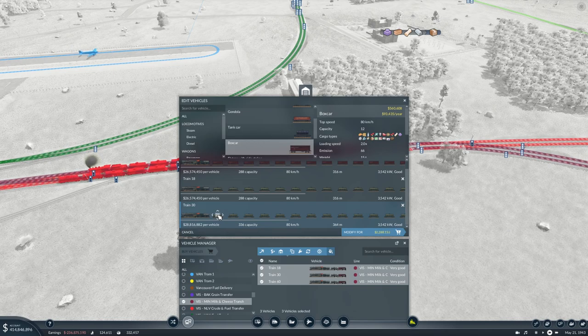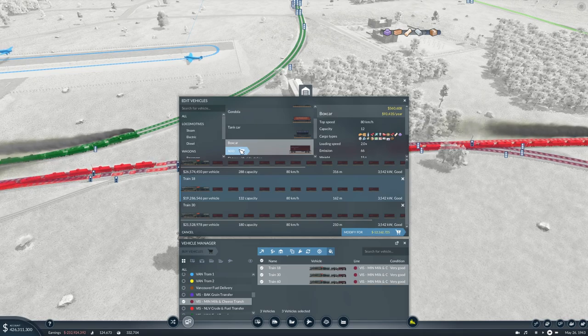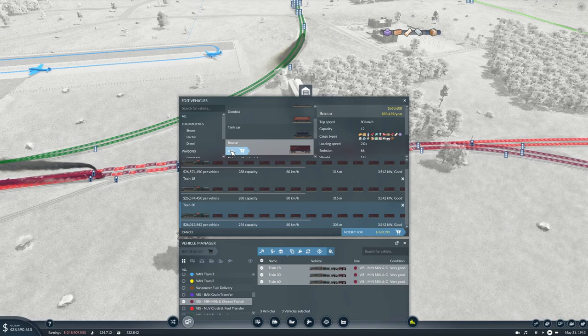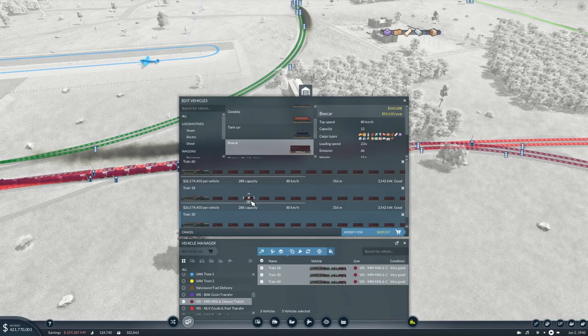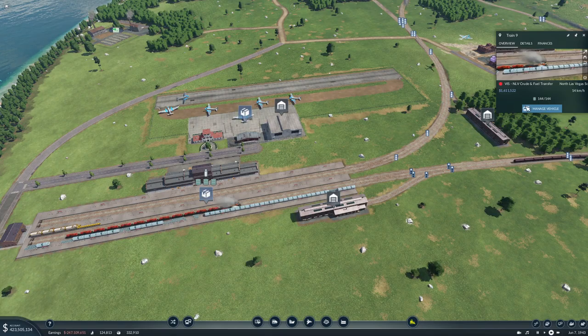Whoa. Man, I put these back on there. I want boxcars. All right, add. And the last one. All right, they're all good. Modify. All right. Then you.